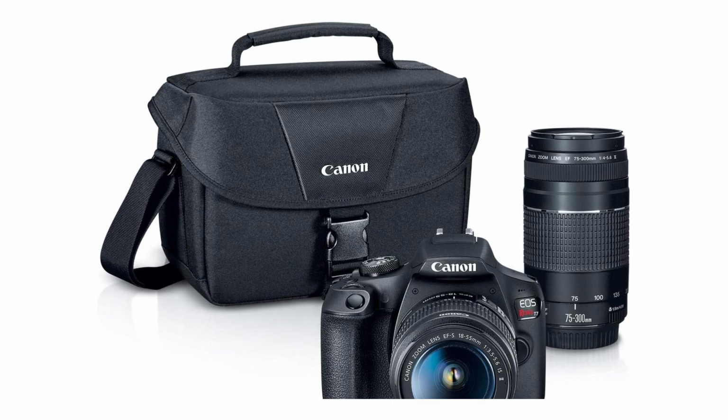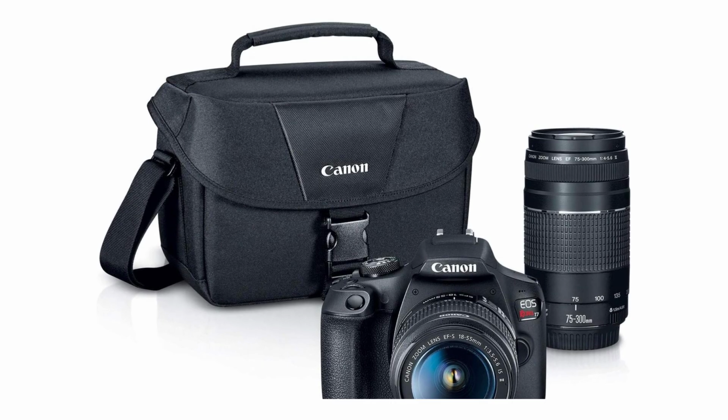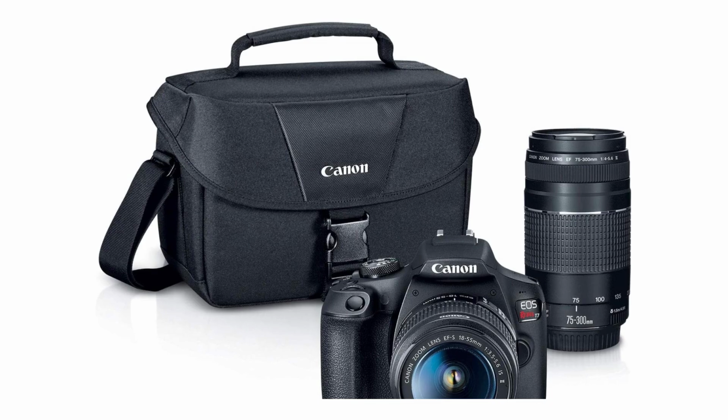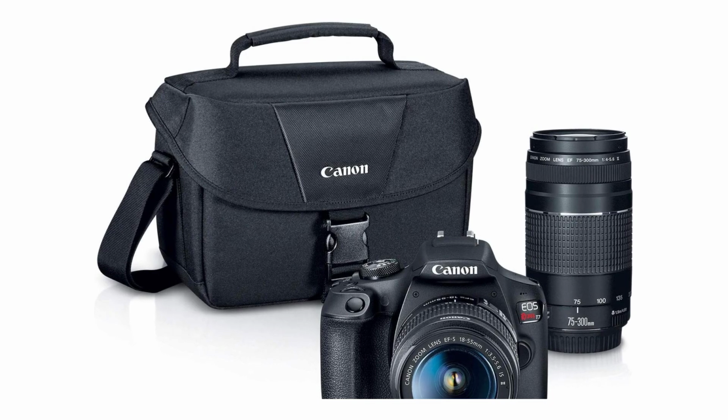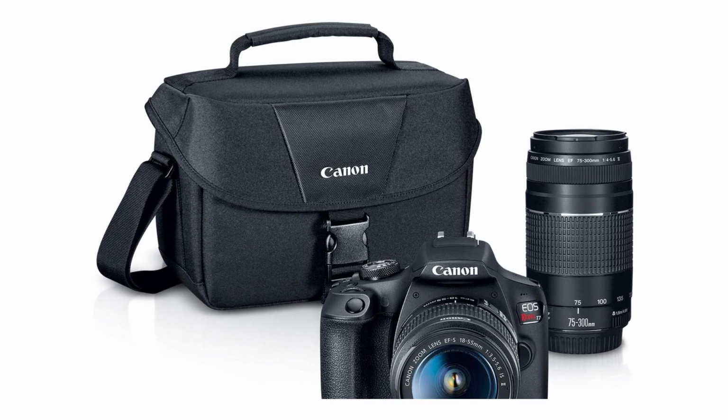Overall, this camera is perfect for serious beginners and intermediate photographers who want a reliable, high-performance DSLR for wildlife photography. It's our top pick for a reason.